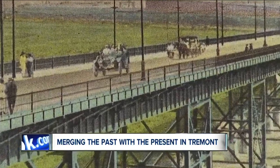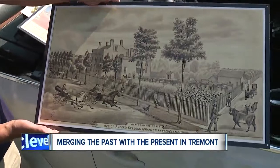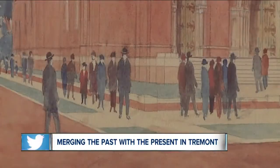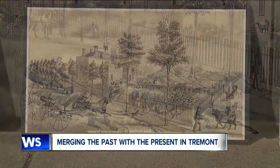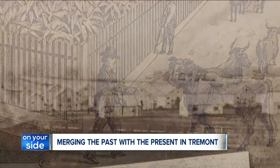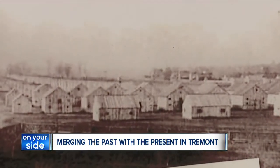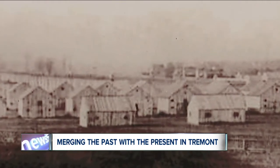It represents Clark Avenue Bridge. All of those are line drawings created in the 1870s. Cataloging and digitizing artists' impressions of the city. Pieces of art and history to be put on display, dating all the way back to Tremont's birth after the Civil War. When that camp folded up shop in 1865, the neighborhood essentially exploded.